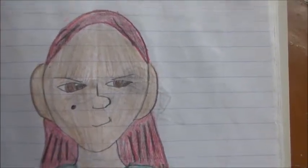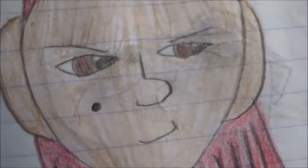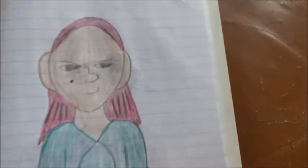Here is a villain that's going to be in the sequel to Zachary and the Sandhorse. He's got this little bottle of poison around his neck. And he's got that little mole, tiny, angry eyes. He's kind of funny looking.